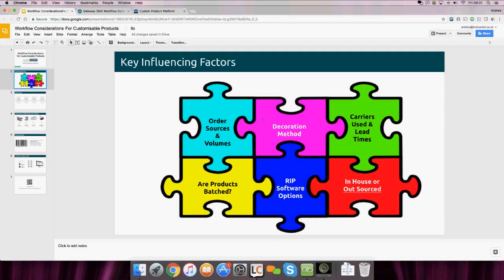Carriers used and lead times. The best people in this market space aim to dispatch everything that they receive up to, say, 2 p.m. the same day. Certainly you need to be looking to dispatch things within 1 to 2 days. So again, your system's got to allow you to identify anything you miss and give you a quick flow from the computer screen through to your workflow.